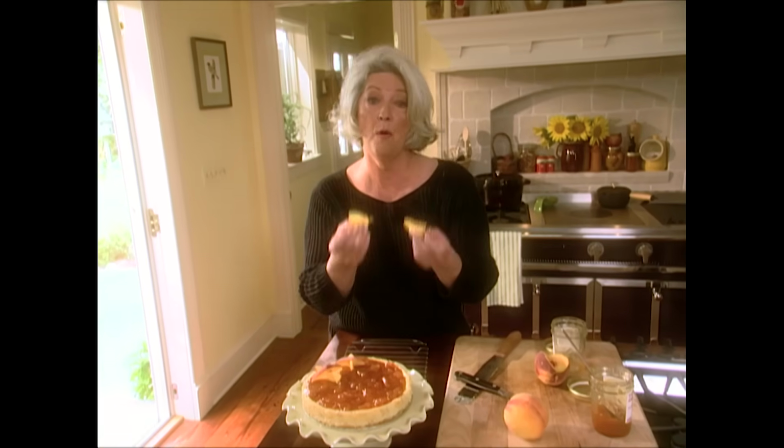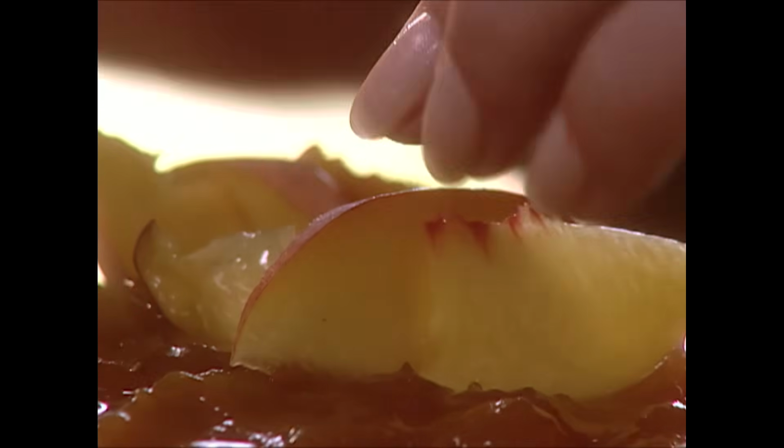And I wouldn't do this part until the last minute. If you're going to serve this at a dinner party and say it's 2 o'clock in the afternoon, you're going to serve it at 7, wait right before you serve it to do this because sometimes your peaches can turn on you. As soon as we get through with this, we're moving on to peach shortcake. So go fix you a cup of coffee and come right back because those two just go together.